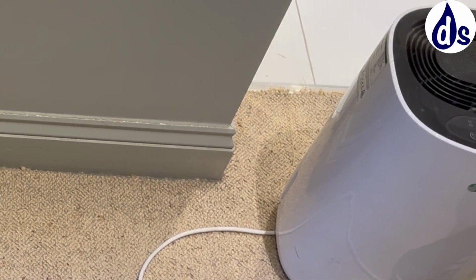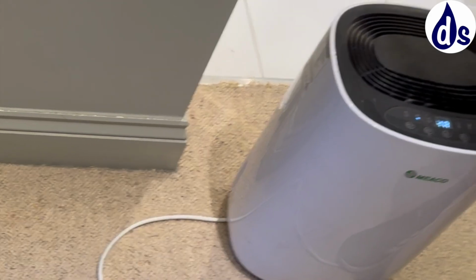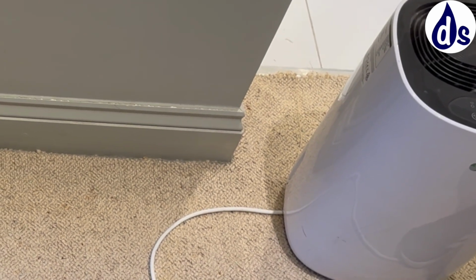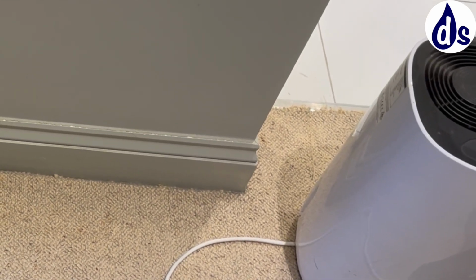The reason why lower ground floor properties have a higher risk is that people are less likely to open windows because there's a security risk. The rainwater is always going to fall to the bottom of the property. You're going to get less sunlight and less wind to dry it away, so you're going to get the water in touch with it.